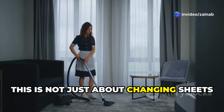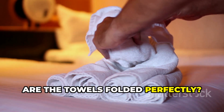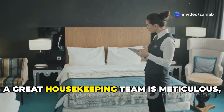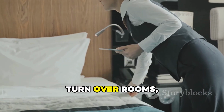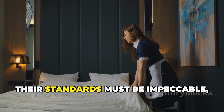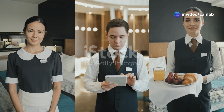This is not just about changing sheets and hoovering the floor, it's about attention to detail. Is the minibar stocked correctly? Are the towels folded perfectly? Is there a lingering smell from the last guest? A great housekeeping team is meticulous, methodical, and relentless. They work under immense time pressure to turn over rooms, yet they cannot afford to cut a single corner. Their standards must be impeccable because the moment they slip, the guest notices. And believe me, the guest notices.